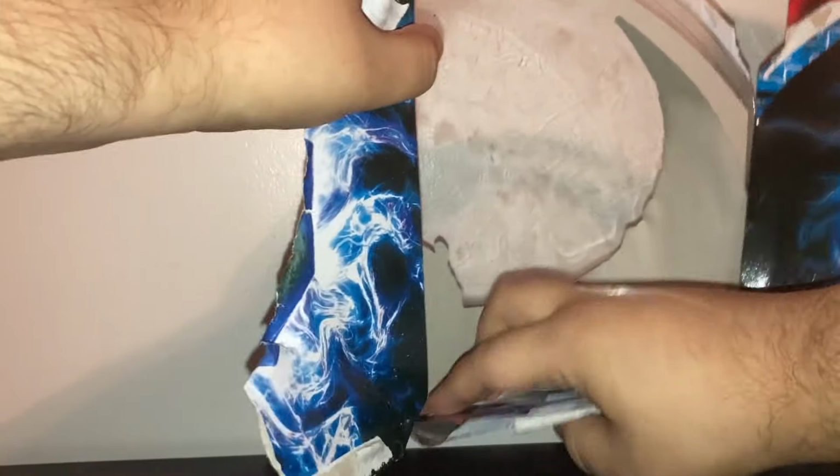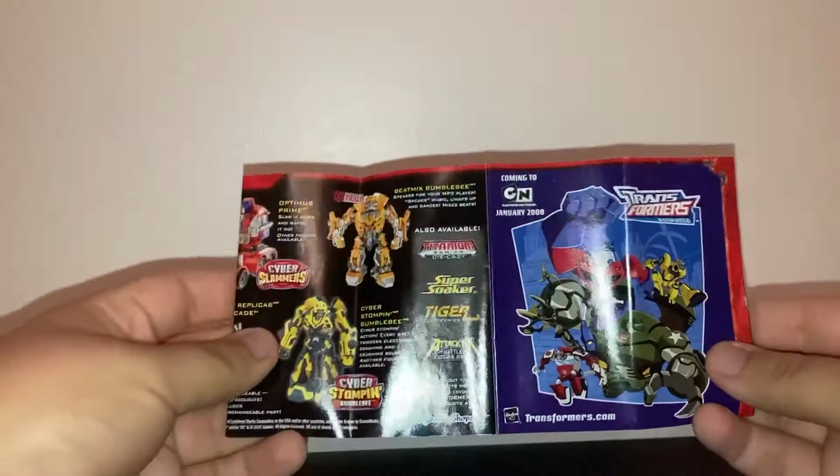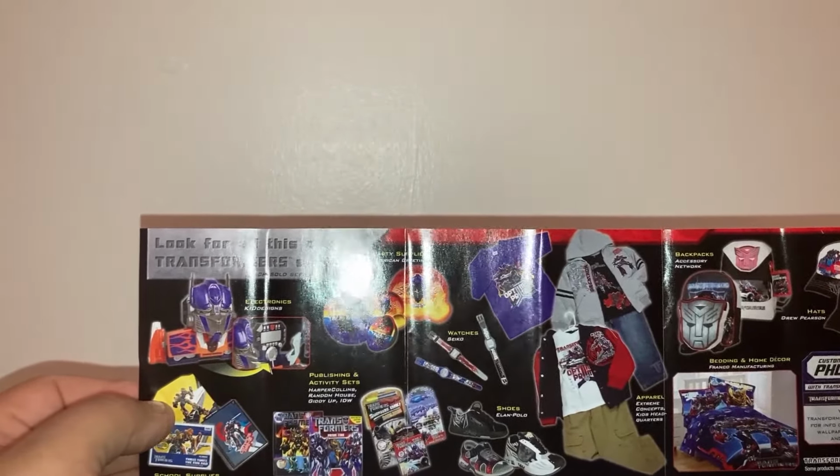Yep. Let's see what pack-ins we got down here. Wait a minute. I see something. Oh! Man. Animated would have just been announced. Oh, what all do we have here in this packing catalog? Whoa! Literally none of that's even toys.